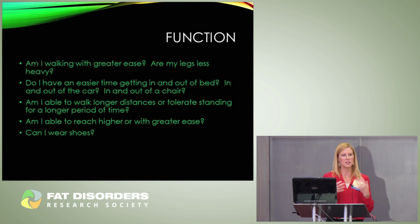In terms of function, really assess the use of the pump in terms of, are you able to walk easier? Do your legs feel less heavy? Are you having an easier time getting in and out of the car, in and out of bed? Are you able to tolerate standing for longer periods of time or walk further distances?